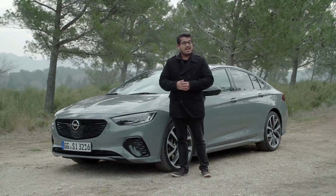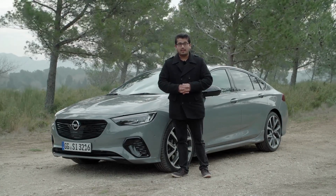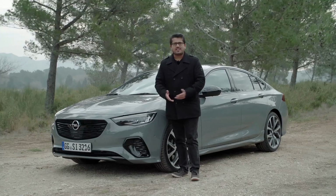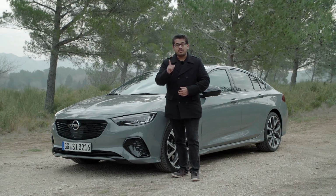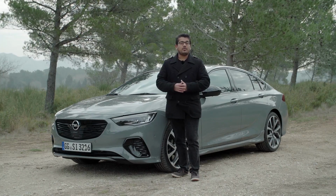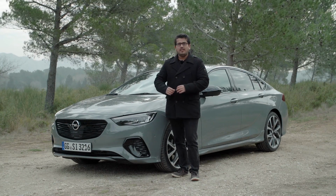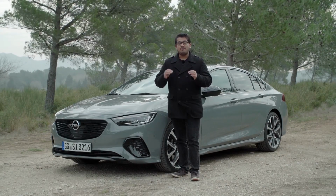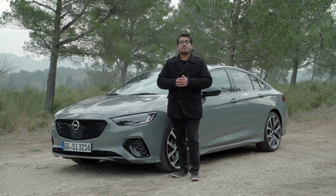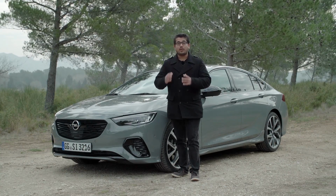I drove this car last year in Hamburg, so if you want to get a comparison, you can check out that video as well. But what is so special about the GSi then, if all the stuff is already available in a regular Insignia? The GSi is a package, so to speak, which puts together all of the great hardware, a bespoke body kit, bespoke seats and wheels as well, and most importantly, it's been tuned to be a more performance-oriented car, and it's been tested and developed at the Nürburgring.